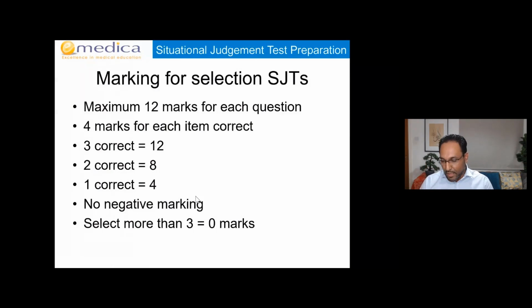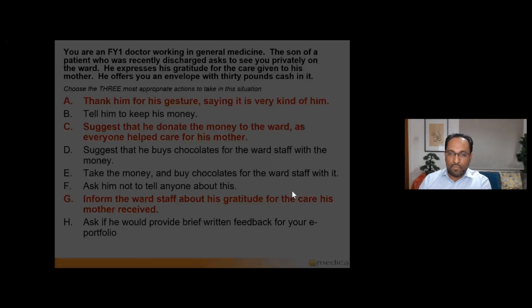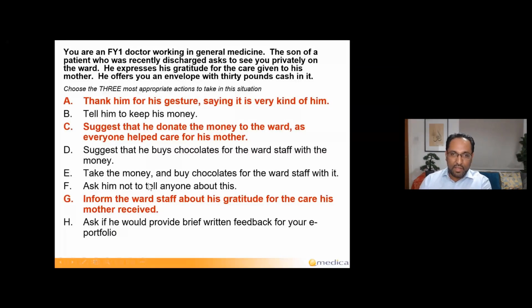There's no negative marking. If though, in the old days when it was pencil and paper, someone colored in 4 boxes, they'd get no marks. That can't happen now. But let's say you tick this, you tick this, you tick this, then you tick H. You think that sounds okay as well. It would automatically delete the first one you ticked. So be careful about that.